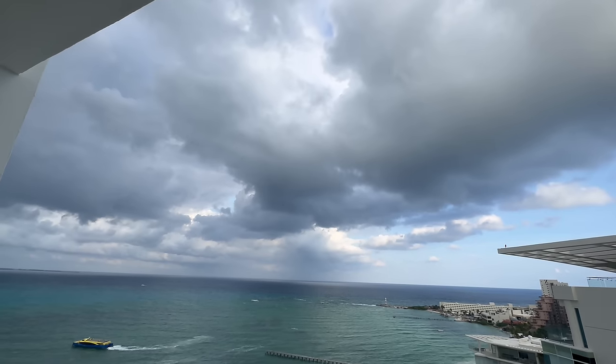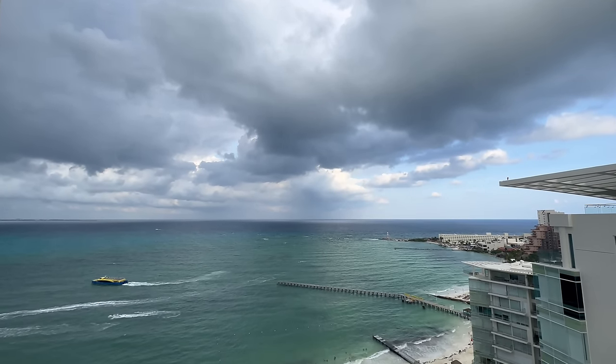And then as far as today, the weather has not cooperated. It's pretty much been cloudy the entire time. I just used it as an opportunity to relax.